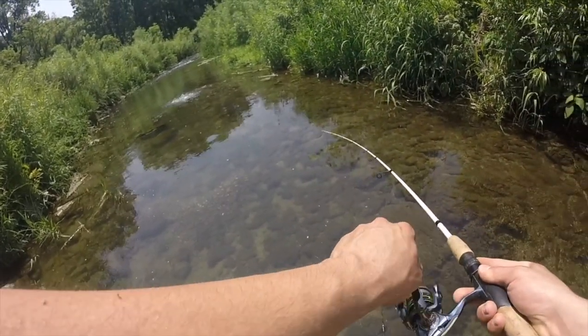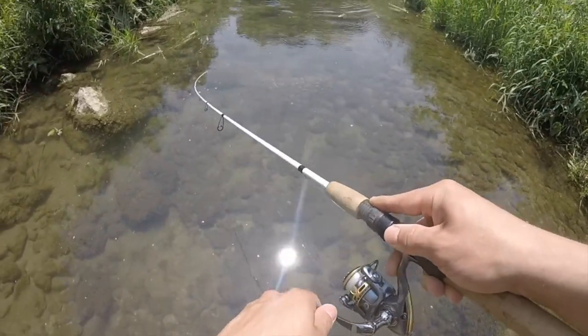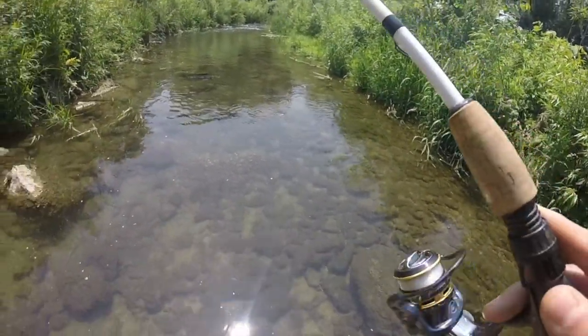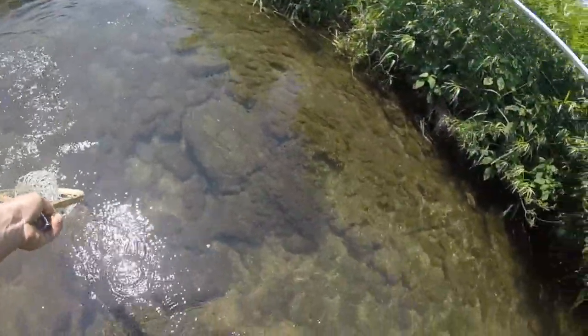There we go. Come on, come on. Stay pinned, stay pinned, stay pinned. There we go, here we go. Here's our last fish. If we can get it in, if we can get it in.